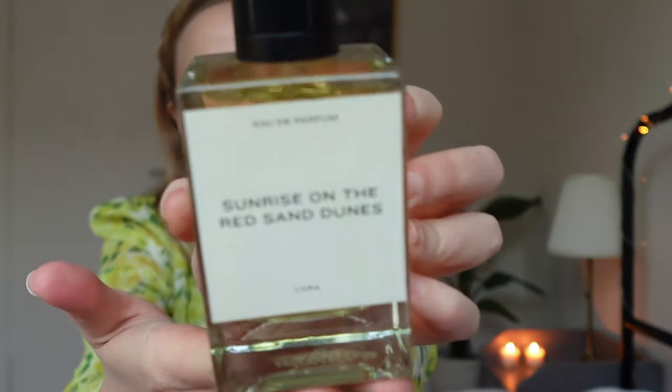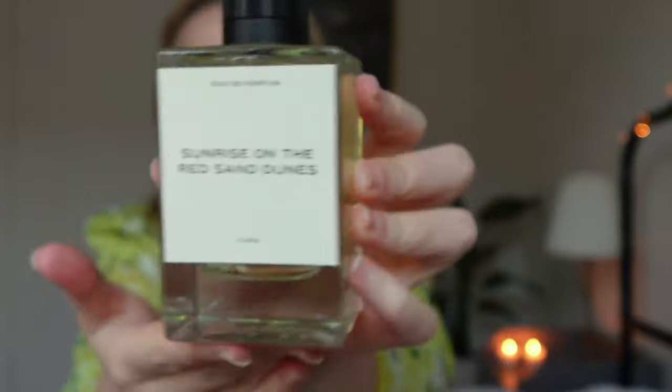Okay, the super fresh fragrances would be done now. I will continue with, oh my god, I love how Zara names the perfumes, like Sunrise on the Red Sand Dunes. Who comes up with these names? Can we appreciate that? And I think that the bottles, for the price point, look quite luxurious, honestly. I like that. So, oh my god, this smells so nice.